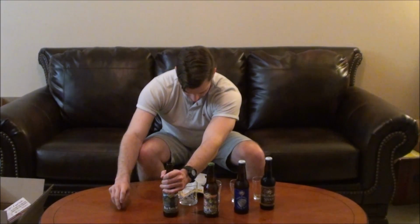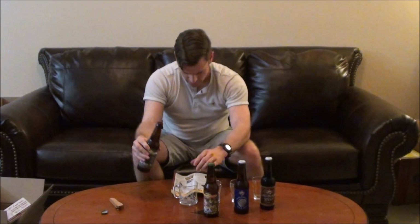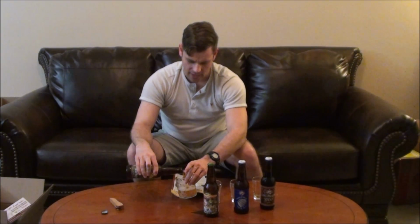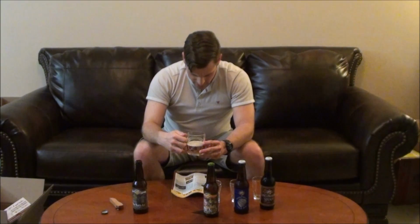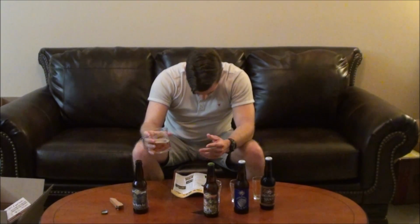It has won 6 gold medals in various contests, but it's 5% ABV, it's an amber ale, and it's 30 IBUs. I really do like ambers. They're what got me into dark beer, but it's not really pouring much of an amber. A pale ale would actually be comparable in color. Light copper is what I would say. It says it's medium body with a high proportion of Munich malt, and it has a toasty, fruity backbone and a brilliant copper hue.